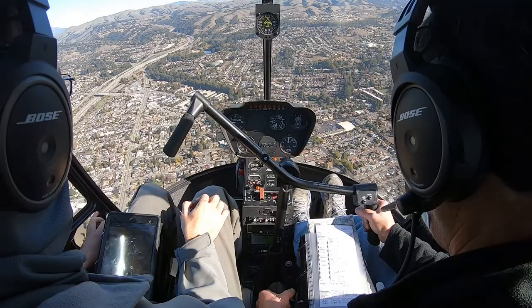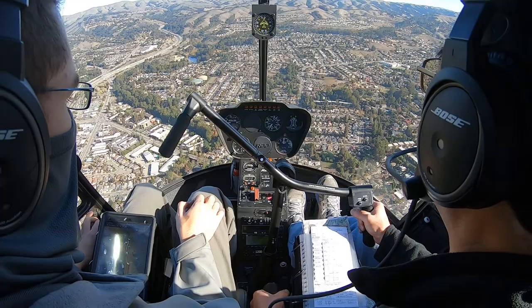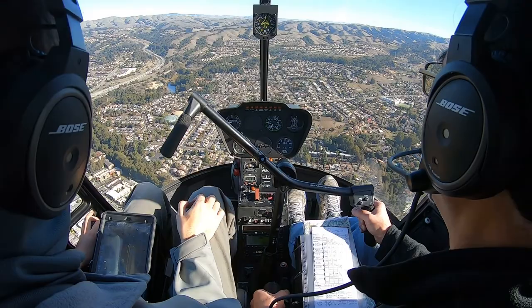Compass heading is supposed to be 55. That's about there. Yeah.